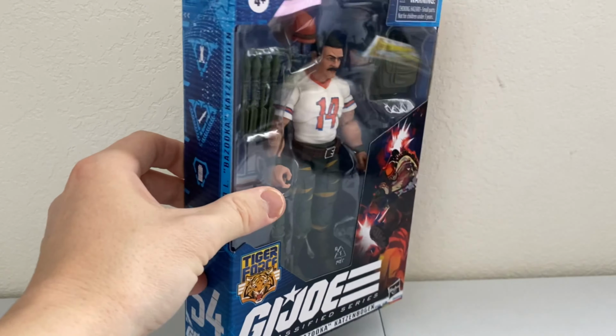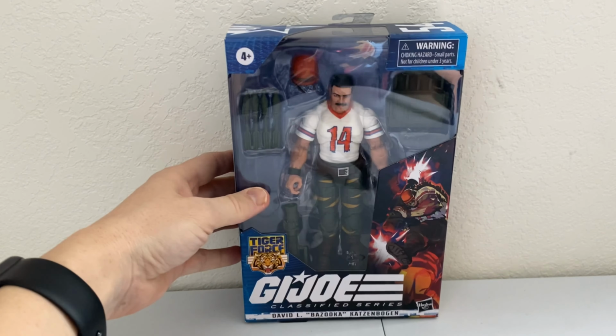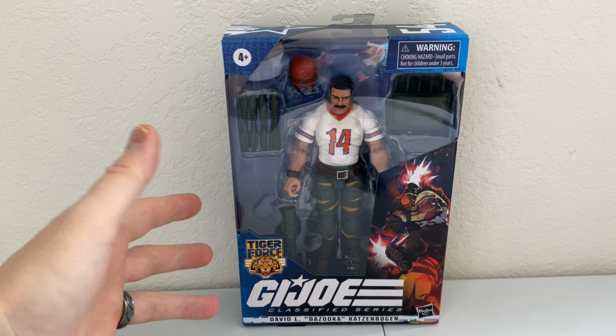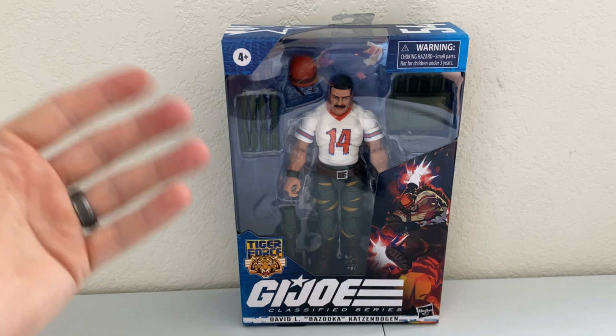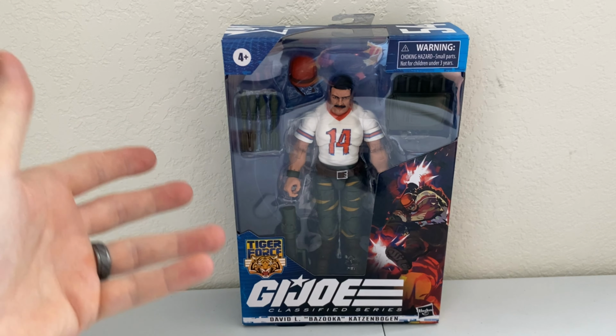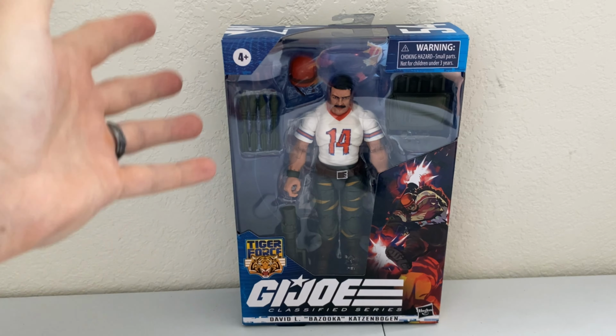plastic and cardboard box that is going away. Like I said, these figures were due out well over a year ago, so they're in the old school packaging that most collectors, I think, prefer, but it is what it is. It's going to be going away very, very soon. You're already starting to see it in stores. But that being said, of course, we got the front of the box.